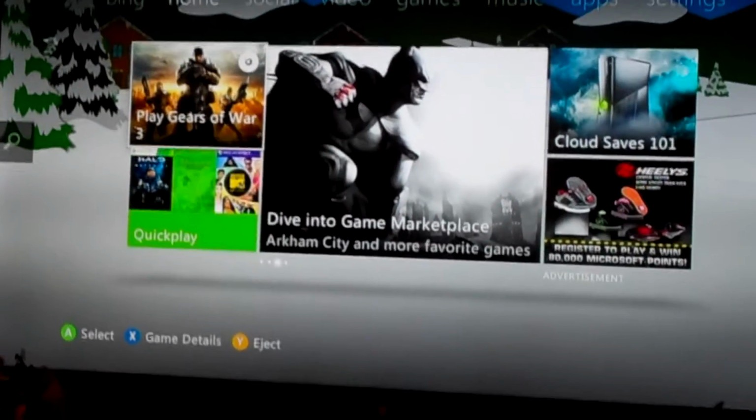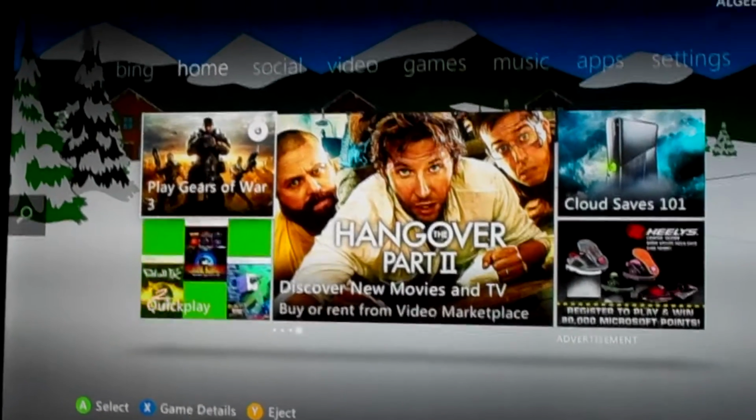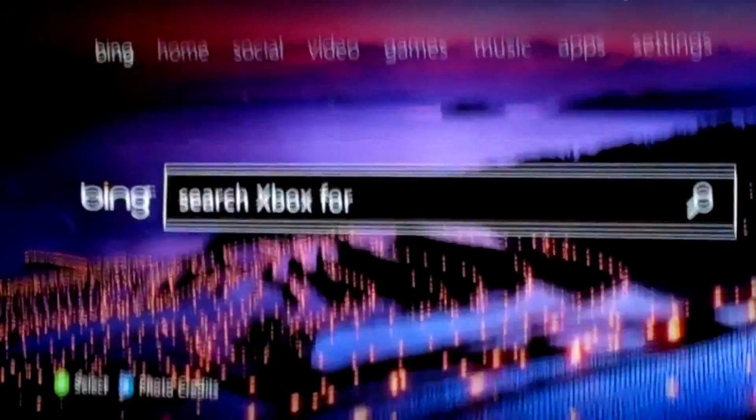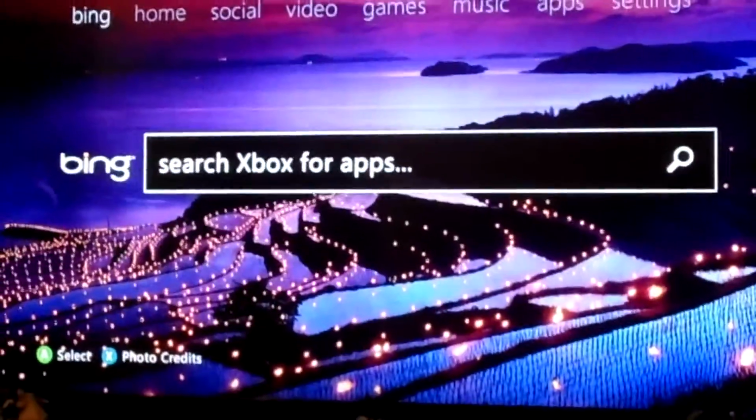Yeah, I finally took Skyrim out because I was playing with Dusty and John. You might remember them from some of the other videos. He's Quackinator online. I'm Algebra. There's Bing. So you can search for all those different things. Of course, Kinect is going to be a big part of all this, so I should probably plug that back in.